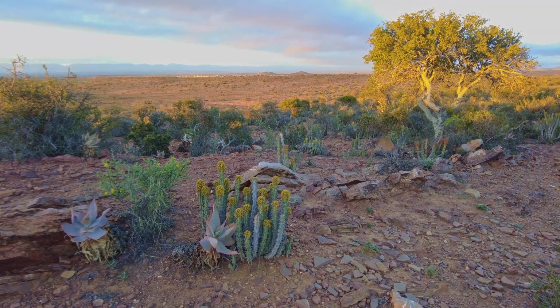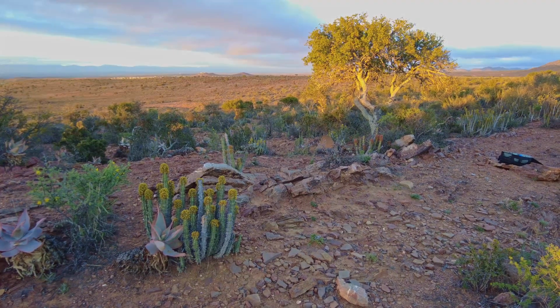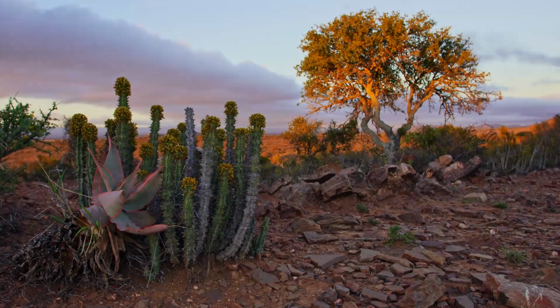So I think the initial sunrise is gone, but there's still a composition to be had here between the cactus and the tree. Actually, an aloe and a cactus and rocks and a tree, I should say. Thinking something along these lines. I'm going to just have to wait a bit for the sun to rise slightly higher, so that the cactus on the bottom left hand side of the image is lit up a bit, and then the tree in the background that's already starting to catch some light. So that might just work.